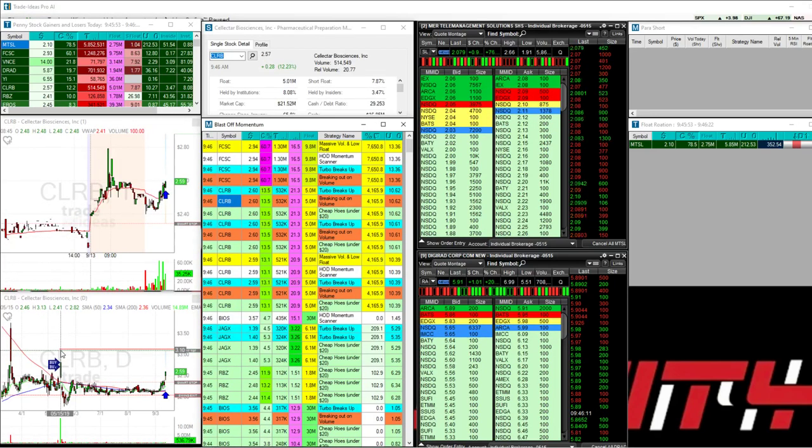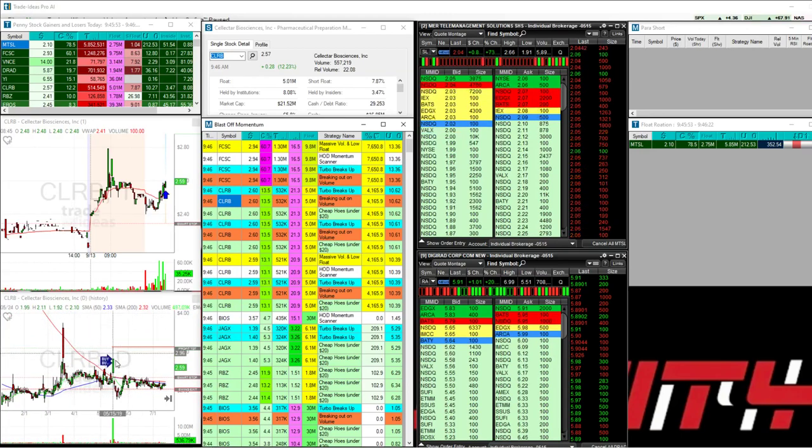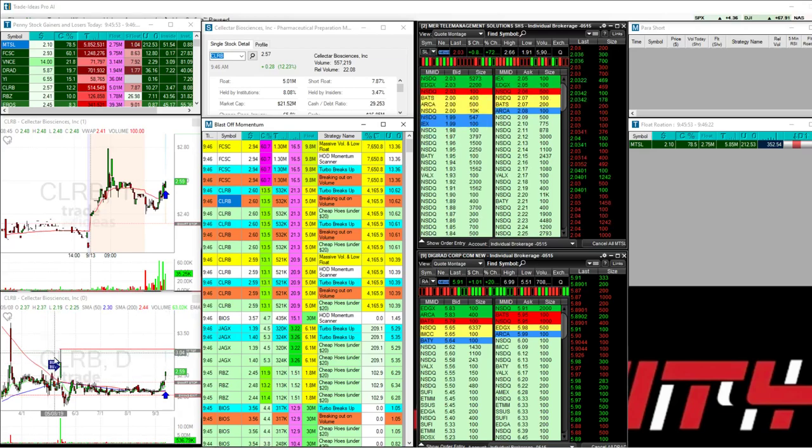CLRB getting a pop. I feel like CLRB is always getting these pops. You can see a lot of recent pops, and it just gives back its gains a lot there.